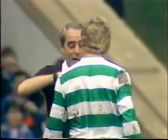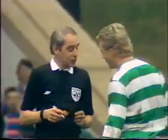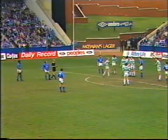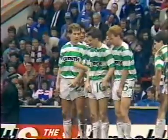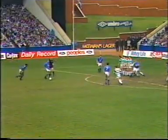So referee Valentine perhaps taking additional time to calm things down. They've become just a trifle heated in the last moment or two. I did notice, Jock, that Big Roy gave McAvenny a real roasting there. He may get some after the game too. So now the free kick can be taken. The referee raising his arm.